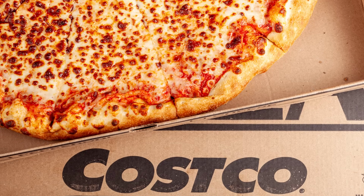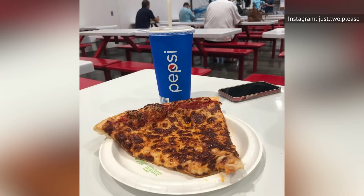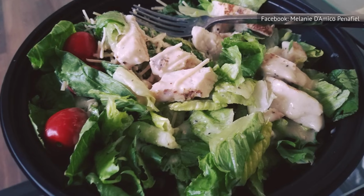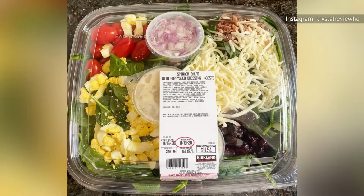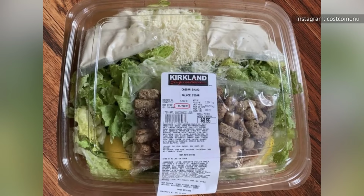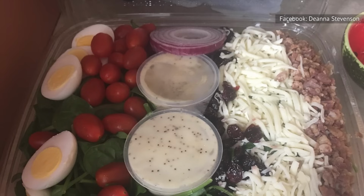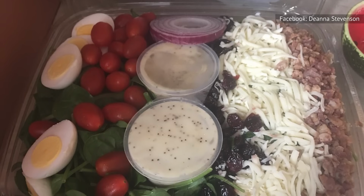However, some people hold their pizza sacred, especially if it comes from the Costco food court, meaning that salad pizza is essentially sacrilege. Costco's food court sells a chicken Caesar salad that could easily be used in this hack, but some people prefer to buy a pre-made salad from inside the store and open it up at the food court. The Caesar might not be the most flavorful option, especially considering it's usually made with romaine lettuce. A salad with spinach or arugula as its base could be a better food court pizza topping from a flavor standpoint.